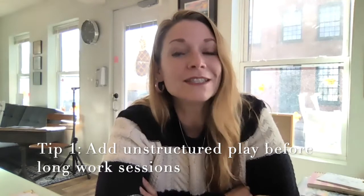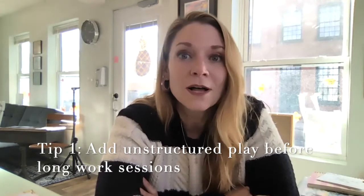So the first one, unstructured play. The research around this is actually pretty cool. If kids have a chunk of unstructured playtime before some kind of a learning activity that's going to be a challenge, they actually do better. A couple caveats with this. One, it has to be unstructured playtime.